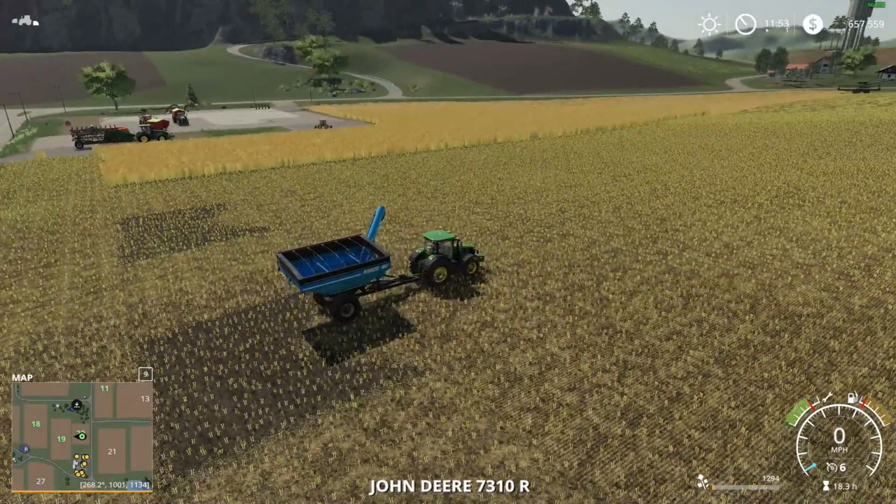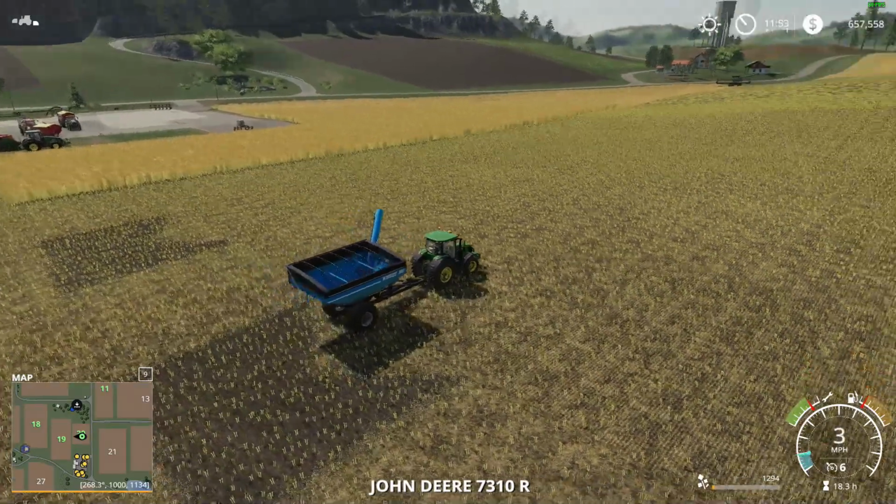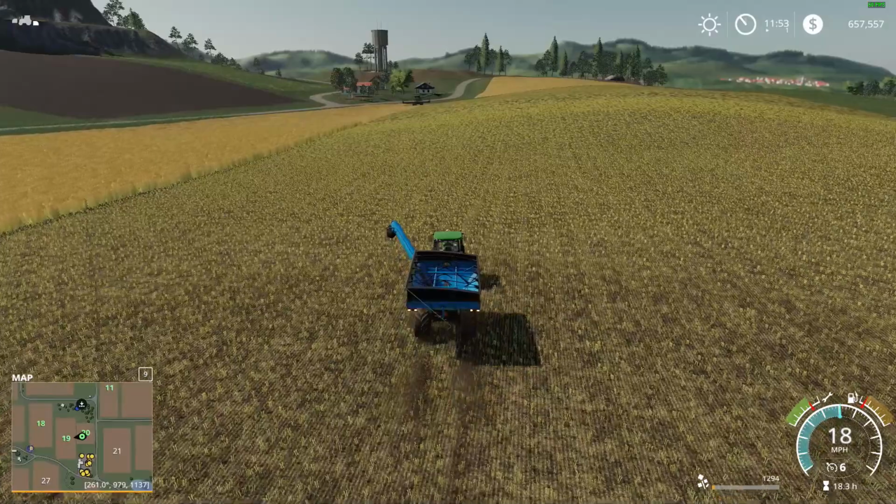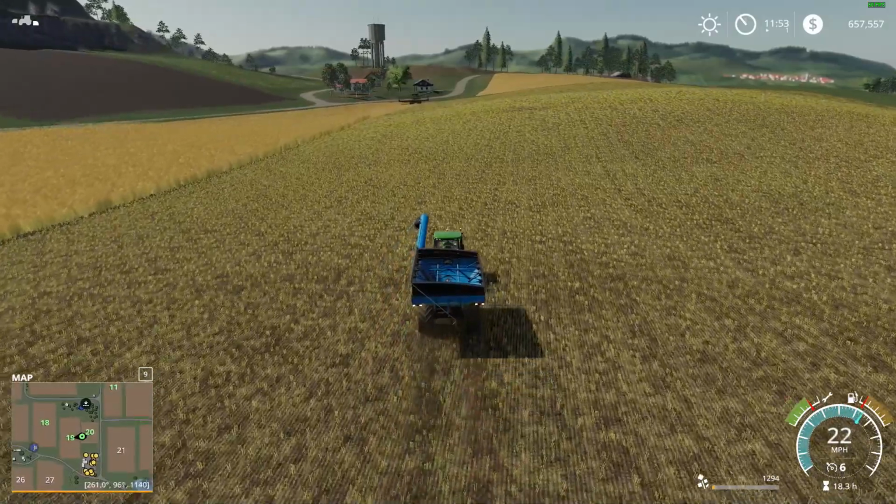Gotta love it. It's like we're not getting anywhere because we keep harvesting and adding to it. I mean, of course, we are getting somewhere. You know, it's just very slow.